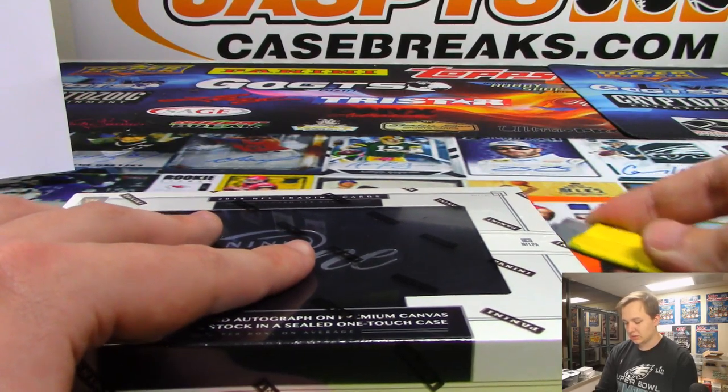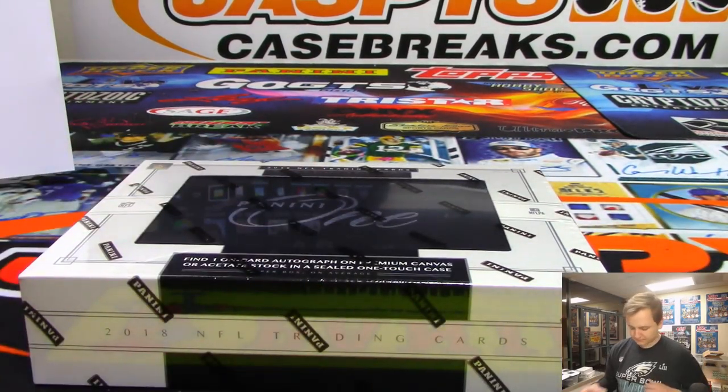Need Darren Sproles to come back. Yeah, I know. He actually, you know, Duke Johnson's on the trade block, too. Yeah, I saw that, too. If we can get him for a sixth rounder like Howard.